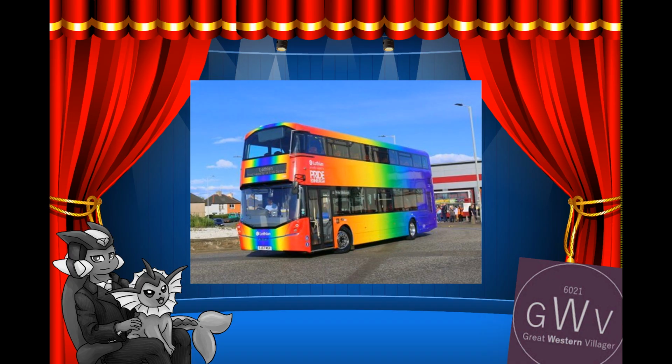Oh man, that is... I didn't think anybody would dare to try and put a spectrum of colours on the bus like that. Is it the same on the back? Or is it just all blue? Oh, goodness. Well, yeah, that's by far the worst Pride livery I've ever seen. One of the worst liveries, full stop. Yeah, hence it's my number one worst bus livery in the UK.